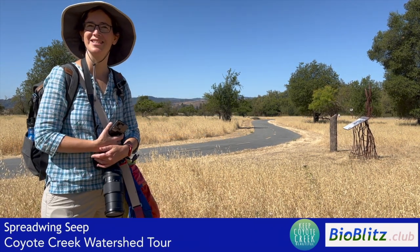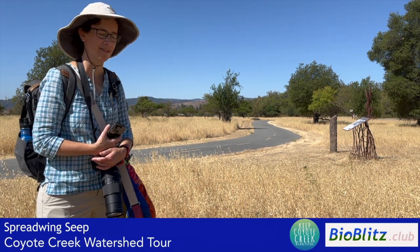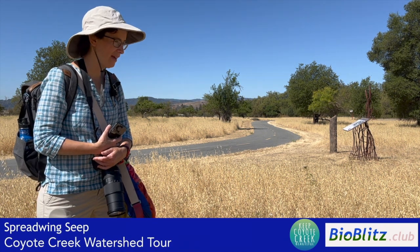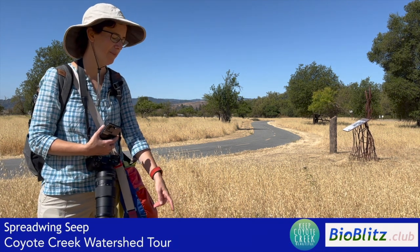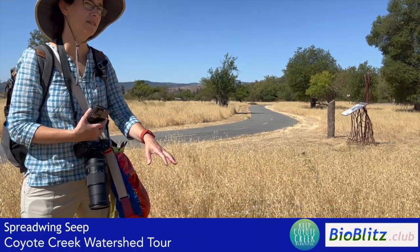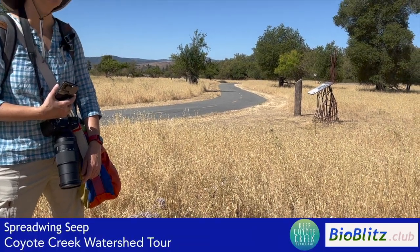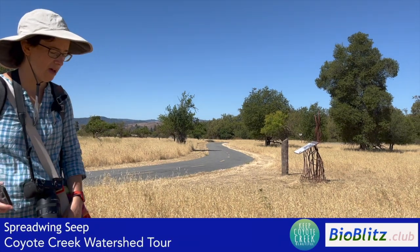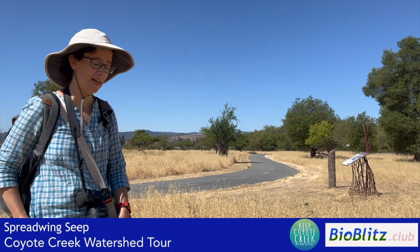Okay, so we are standing here in Coyote Valley, not too far away from Coyote Creek Visitor Center near Anderson Reservoir. And this is a really good spot to look for milkweed plants. So this is the narrowleaf milkweed, which is the only native milkweed found in South Bay, naturally. There are a few other species if you go a bit farther up the mountains on either way. But around here, this is our native milkweed, which is the main host plant for the monarch butterfly.